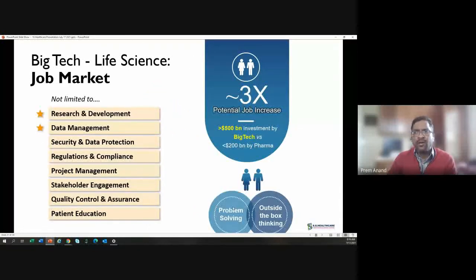So these are a few jobs which I saw recently. You can look up, you will be amazed to see a lot of information in this space. These are the job opportunities available in the big techs. Like I said, job postings have gone up threefold in recent days. Big techs are investing more than $500 billion, but pharma is investing only $200 billion so far.